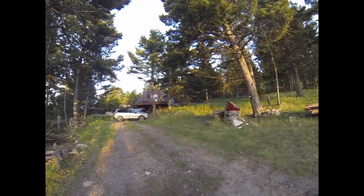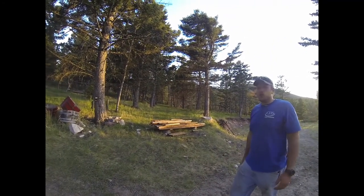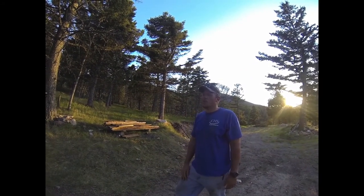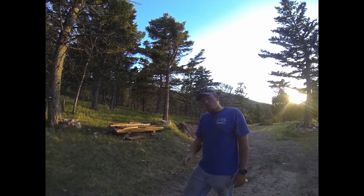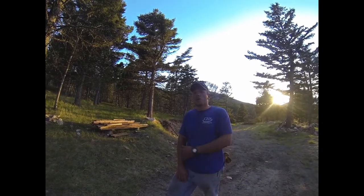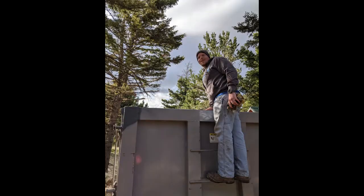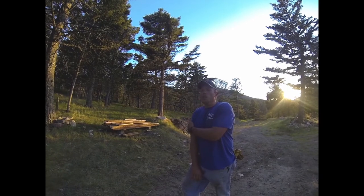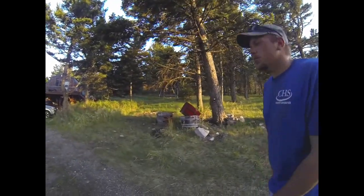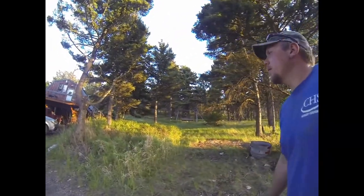This pile of wood over here is what I reclaimed off of what was a little deck surrounding an old hot tub that was on the property that I cut up and got rid of. We filled two 30-yard rollaway dumpsters from the property. Some stuff we are obviously trying to reuse and reclaim, like these barrels. There's a swing up there. Yeah, that's a nice little spot.